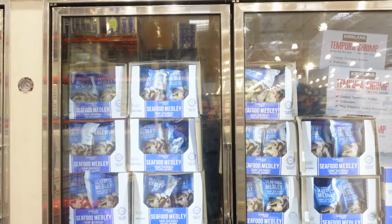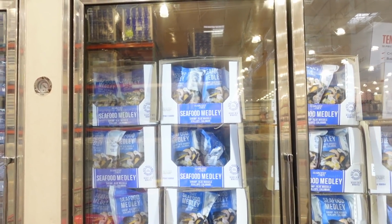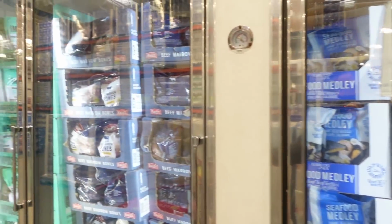All right, so this is the freezer section. They have a really nice selection of seafood and stuff. This is the seafood medley. Me and Lee always get these all the time. It's shrimp, blue mussels, scallops, and calamari. It's $17.49 for 2.5 pounds, which is a really good deal.